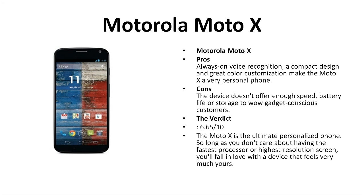Motorola Moto X. Pros: always-on voice recognition, a compact design and great color customization make the Moto X a very personal phone. Cons: the device doesn't offer enough speed, battery life or storage to wow gadget-conscious customers.